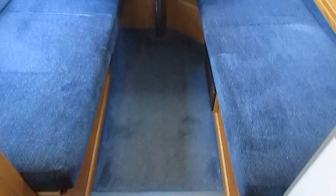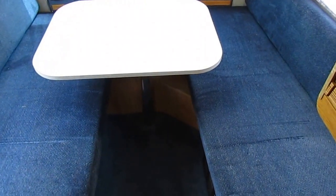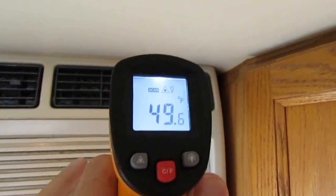So you can tell we just got it in. We haven't even cleaned it yet. These twin opposing sofas make a queen size bed. That table's removable. And that air, and that's a newer air conditioner too, is absolutely blowing icicles. 40 something degrees.